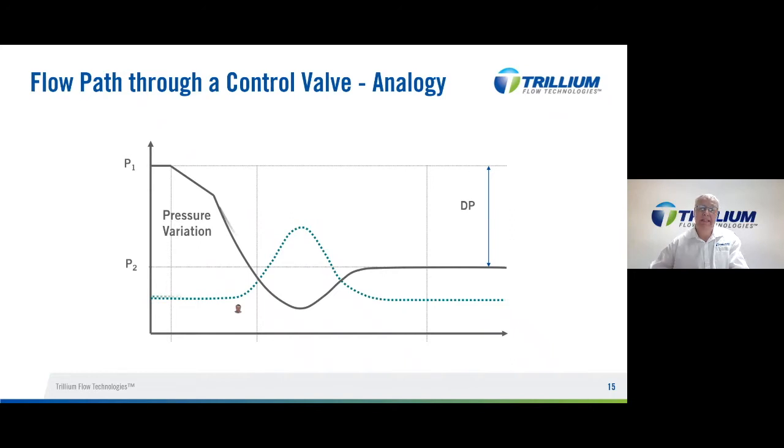So if we can maintain a lower velocity of the fluid by maintaining a low pressure recovery, then fundamentally those sand particles are not going to impinge at a higher rate as they would typically do with a high pressure recovery trim. So considering velocity within fluid passages is very, very important.